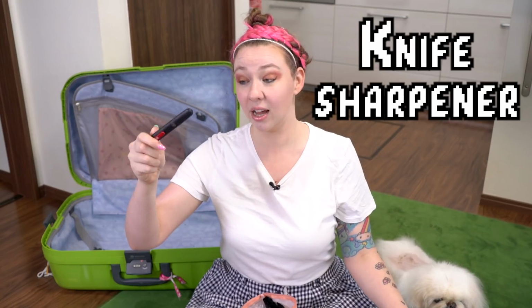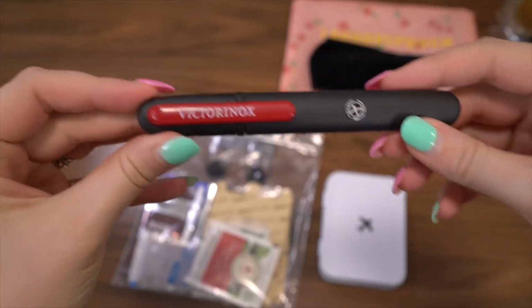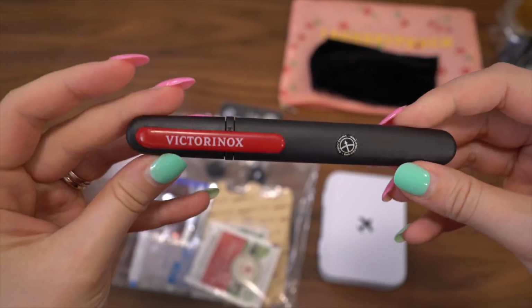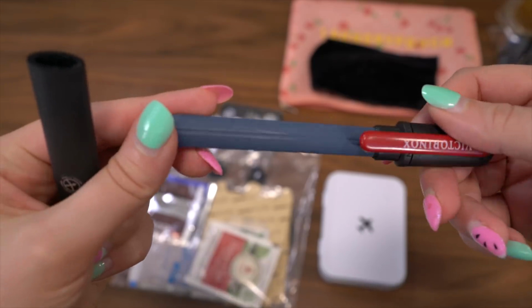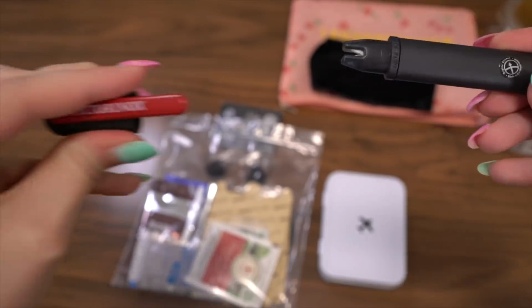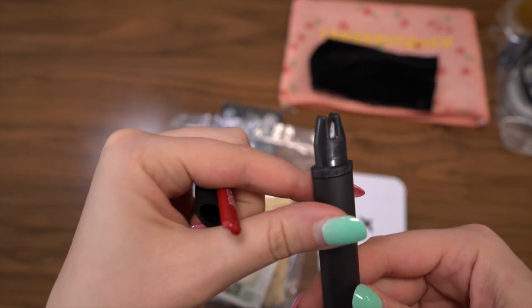You call that a knife? This is a knife. Actually, it's not a knife. It's a knife sharpener. It's really nifty, super teeny tiny and small. It's basically just like a granite file. And on the other side, there's a little tiny baby one for sharpening other knives through it.